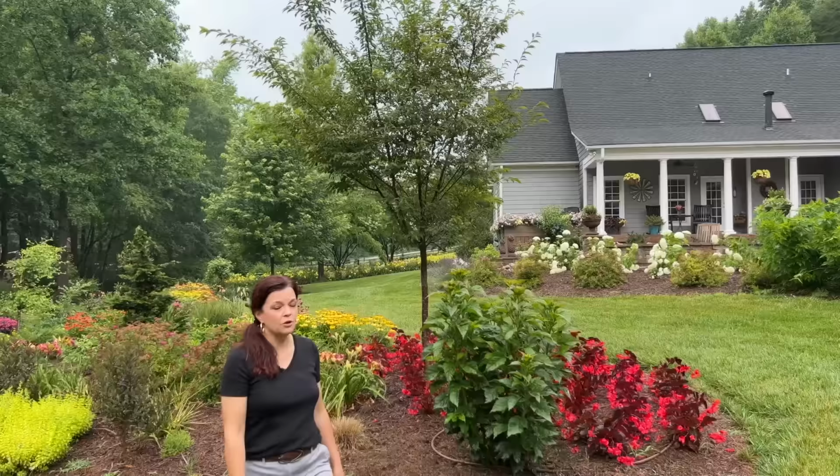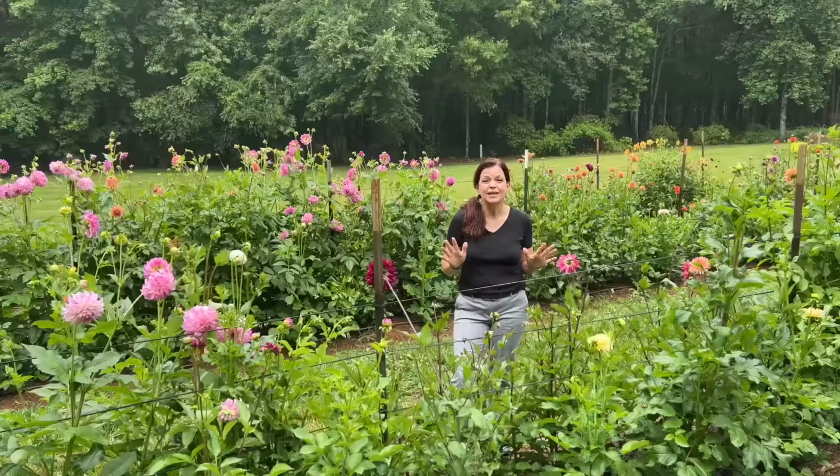While we're here, we're gonna go look at the dahlia garden because it's just right in front of me. So hopefully the wind and the rain did not lay anybody down. We're gonna go check on the dahlias. Here we are at the dahlia garden. Y'all, I just can't even with this garden.